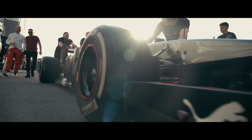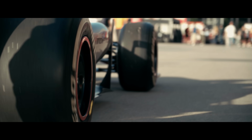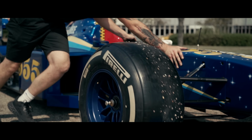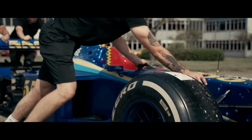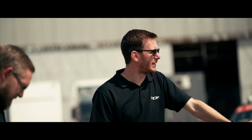There's a lot of hours in these cars, a lot of work. It's a big team effort. Although we're much smaller than an F1 team, to see our small departments all come together to produce something of that calibre is quite a proud moment. Coming here and having more involvement directly with the projects and being able to see a car come back to life and get out on track, that's always really rewarding.